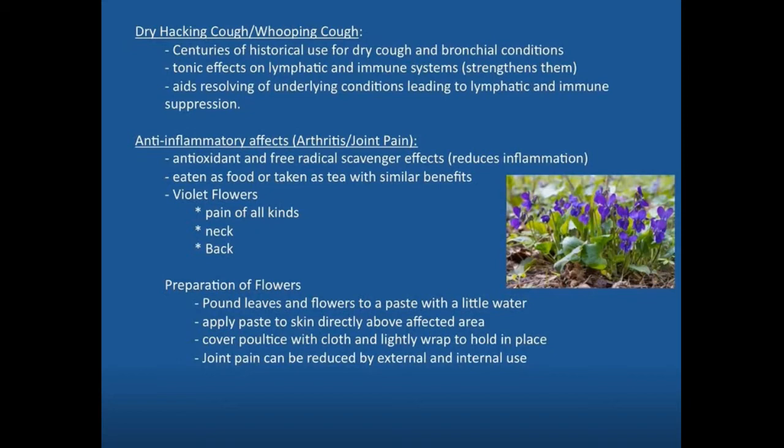So you would collect the flowers and leaves together and then apply that paste directly to the skin above the affected area. So if it was the back of your neck, on the back of your neck, if it was your knee joint, put a paste on your knee joint and cover that poultice with a cloth. You might even want to do a shrink wrap over it with some cellophane that could help keep it moist longer, and then wrap it to hold it in place slightly. So it can actually aid in that joint pain reduction through that topical application, as well as through the internal use of the tea.